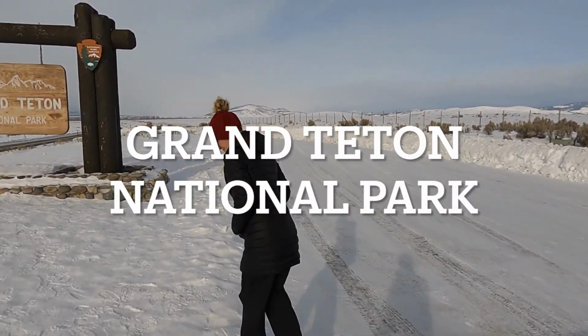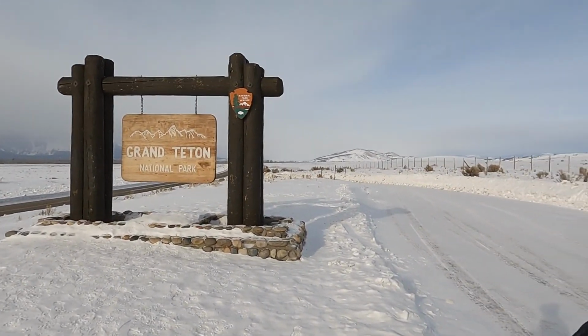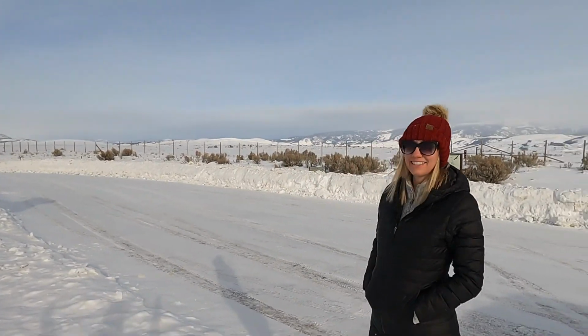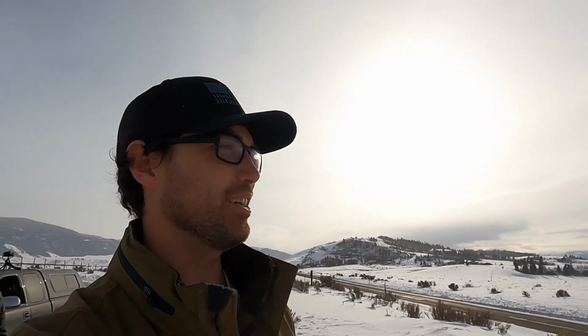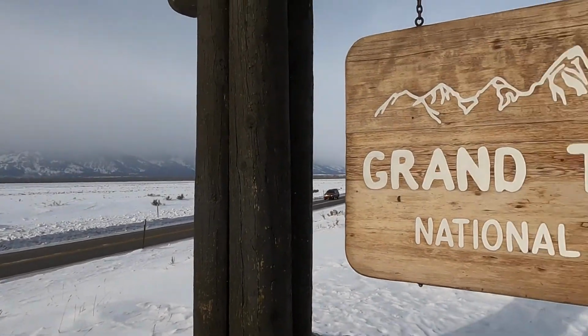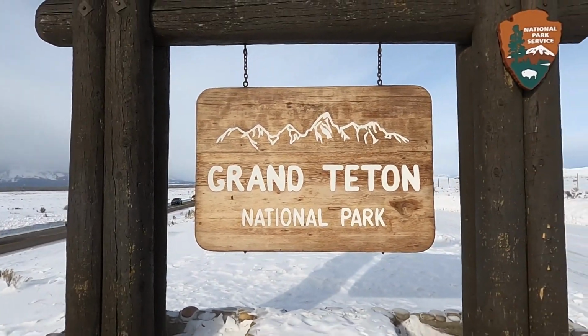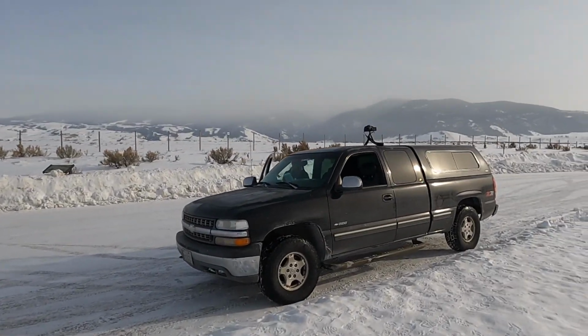All right, we just saw like, I don't know, hundreds of elk? Hundreds. And we were here, we finally made it to the sign. Can't see the Tetons, but there's the sign. It is a cool 10 degrees today, and there is just like an overcast haze all over. But welcome to the Tetons. Time to get rolling. There's our sweet ride.